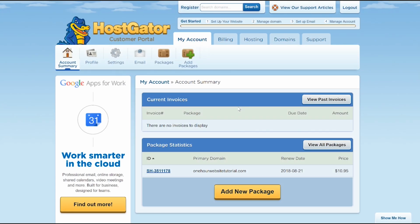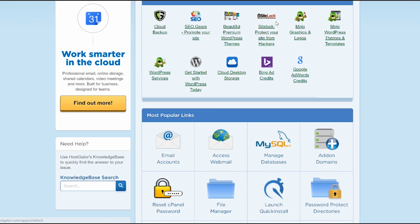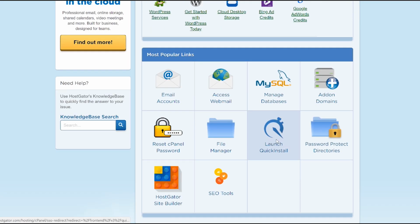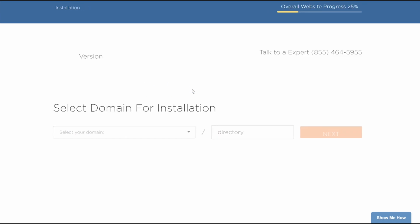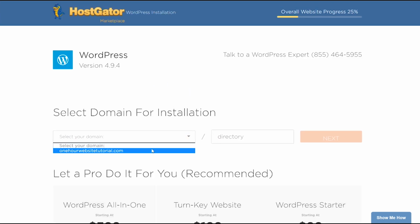Okay guys, the next thing we need to do is go through and install WordPress. And luckily, HostGator makes it extremely easy to do. So what we're going to do is go on to this section here called hosting. We're going to click that, and then scroll down until we see this item called Launch Quick Install. Then you're going to click on WordPress, and then you just simply select your domain.